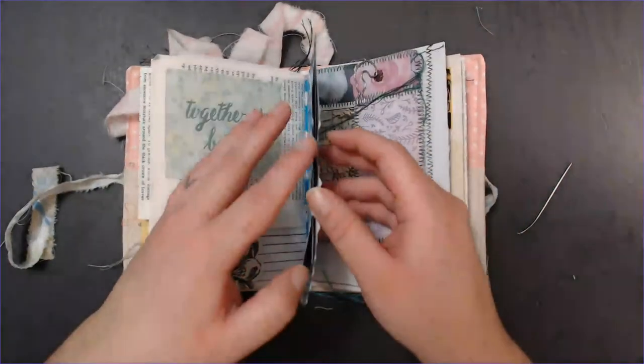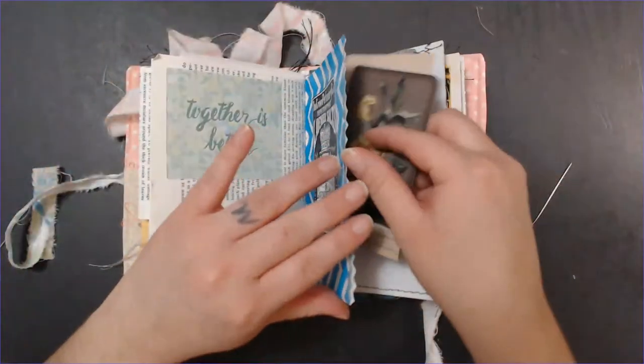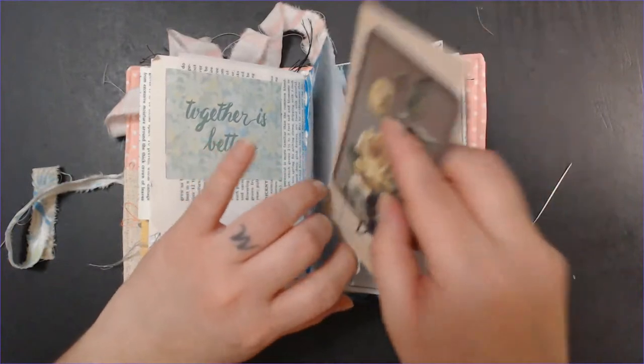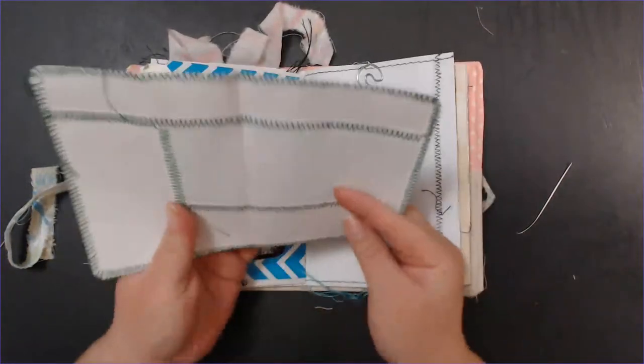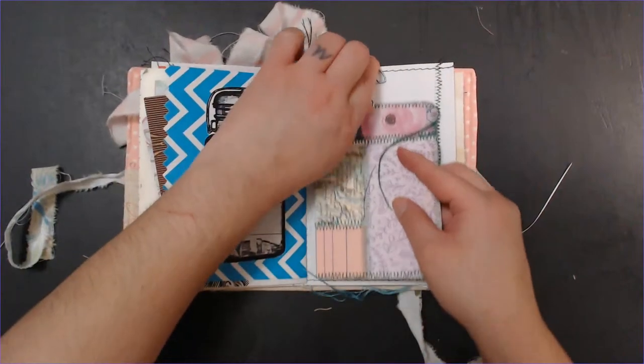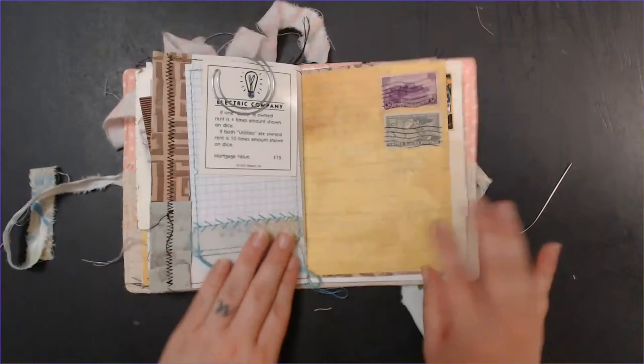Right now, I want to make some junk journal covers, so I think tonight after I go live, I'm going to finish up. I'm making 3 Christmas junk journals. I just didn't want to go live. Don't ask me why. I was just not in the mood. So we'll make sure the next ones that I do, I'll do them live.